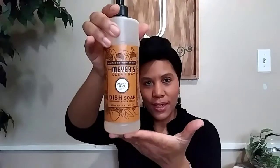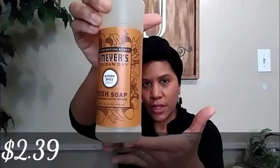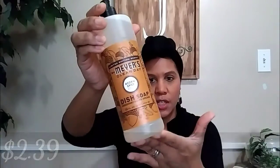And my last item is the dish soap here. The product is not new, but the scent is new, just like the multi-surface cleaner that I ended up purchasing. This item was also on sale, and probably because it's out of season. So I ended up getting this at a discounted price because of it. It's the acorn spice scent, and so I thought, why not? I love it when things smell like home.